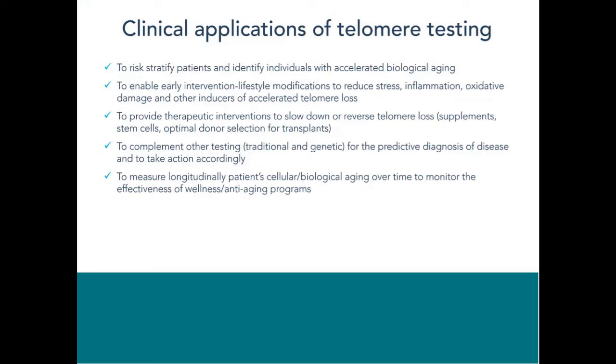So just to summarize, this is really about a tool that's providing risk stratification for patients and the identification of individuals who have accelerated biological aging, to then enable earlier lifestyle modifications and to reduce stress, inflammation, and other factors that cause accelerated telomere attrition, to then go on and provide therapeutic interventions, which can be supplements, vitamins, or more exotic things like stem cell treatments and so forth, to be then combined with, as I said before, traditional and genetic testing to get a bigger, more complete and robust picture of a person's health, and for the predictive diagnosis that telomere length can provide, and then finally to measure this longitudinally.